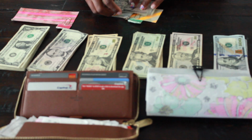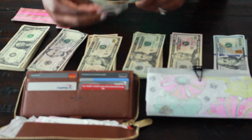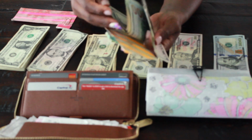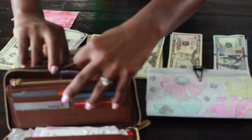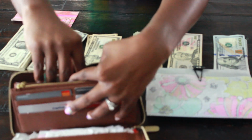And once I start spending the money, I go ahead and fold this one in the back so it sits like this. I fold it in the back, it sits like this in my wallet here. And that way I know what week I'm on and the budget that I need to spend for that. So I'm just going to put this here in my wallet now, and then it just lays inside like that.